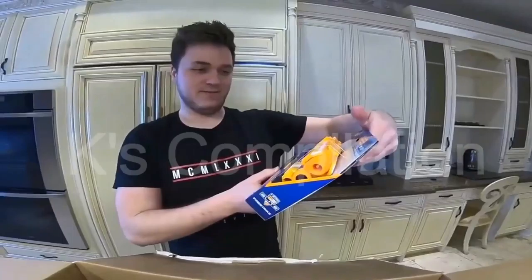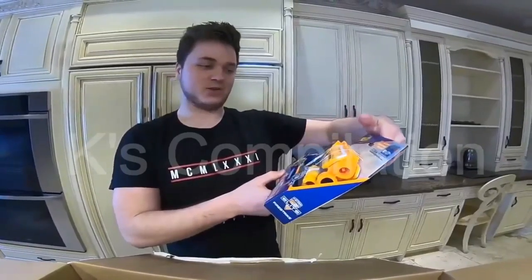Oh, there's a lot of Nerf darts in here. It is a Nerf Fire Strike. I've actually never even seen this before. Now, once I go through all of these, I can kind of get an idea as to if it's worth it. I don't know if this is going to all add up to being cheaper than the mystery box or more than the mystery box.